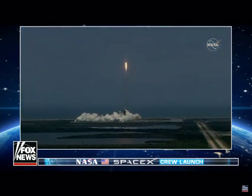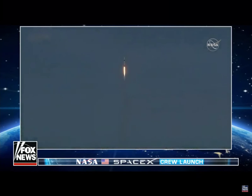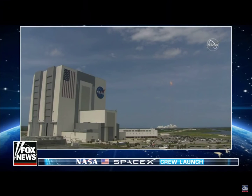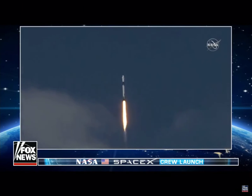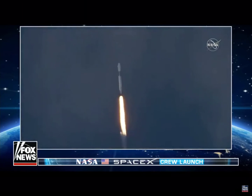America has launched. And so rises the new era of American spaceflight, and with it the ambitions of a new generation continuing the dream. 20 seconds into flight, stage 1 propulsion is nominal. Plus 30 seconds into this historic mission. Flying crew on board Dragon and Falcon 9, and look at them go. Falcon power telemetry nominal.